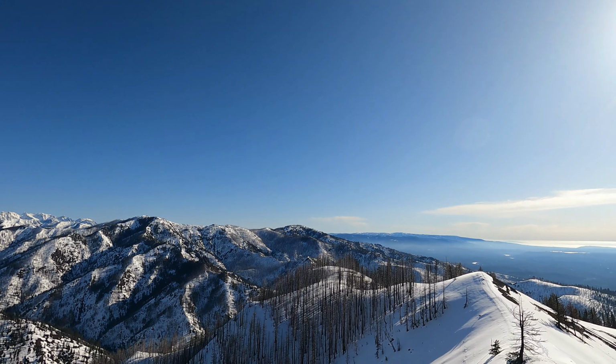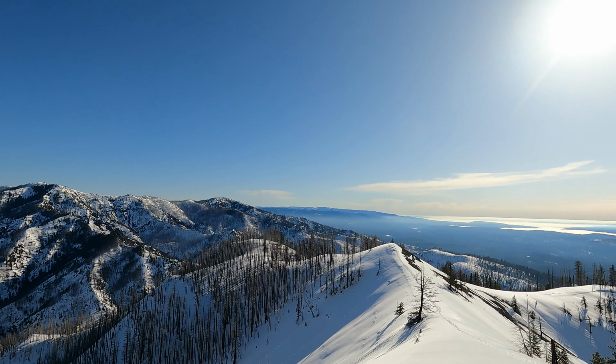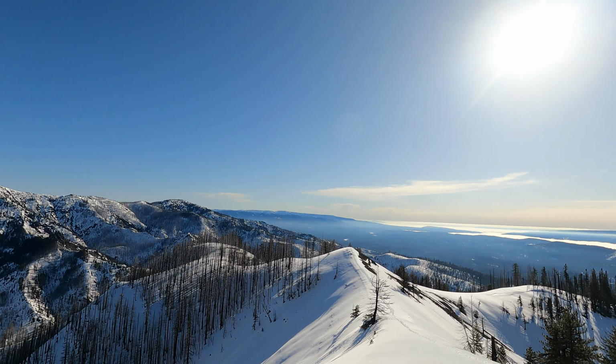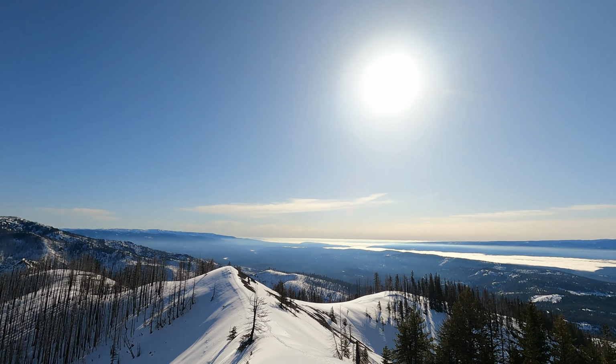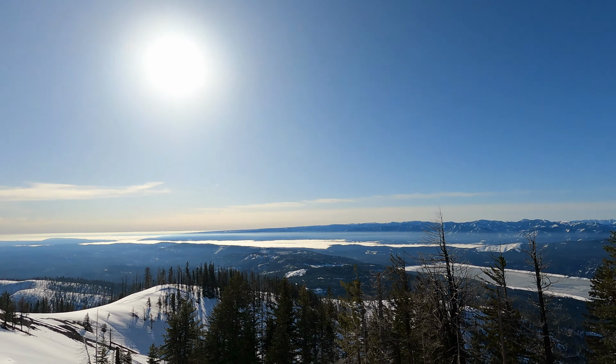And then looking further east down the ridge, and then more of the I-90 corridor valley further east. Look at the way the clouds are still lingering in the valley. It's beautiful. It is just so peaceful up here.